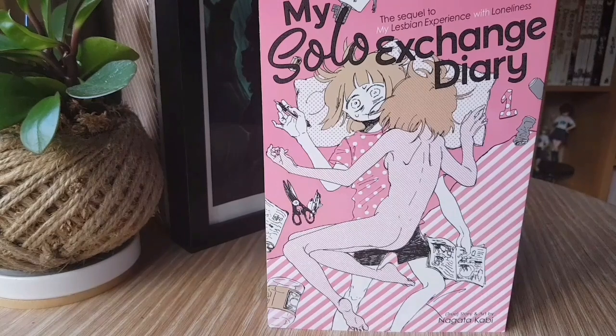the end of My Lesbian Experience with Loneliness, because she realizes through the events in this book and in the sequel, or the second volume of this book series, that her perception was completely warped, and that this distance she felt in her family, this loveless relationship, really isn't what she thought. And having gone through so much more in these books, she's not in a very good mental state, and it's just compounded because of the success of her first book.